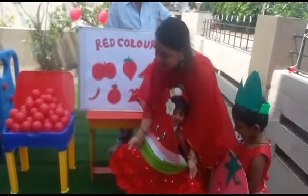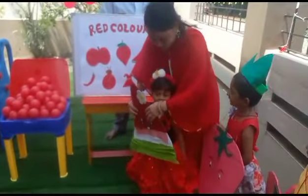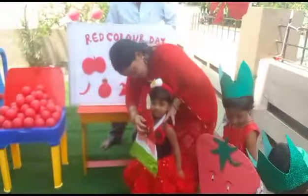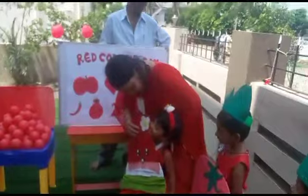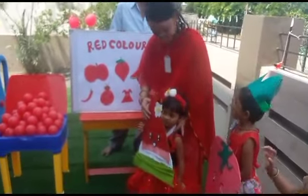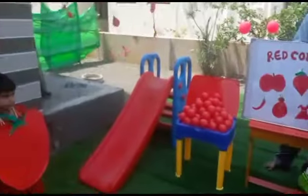Okay, which color is this? Red color. And which fruit is this? Watermelon. Nausin, look here. Which fruit is this? Watermelon. Very good. What is the watermelon color? Red color. Good. Thank you, Nausin.